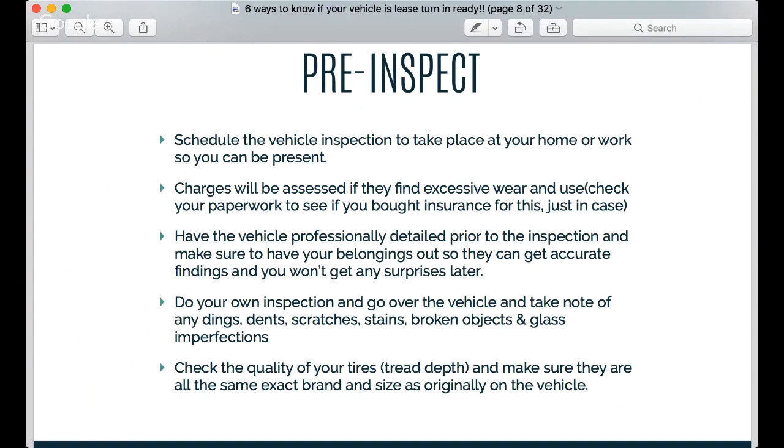Also, go over the vehicle in detail yourself to check for dings, dents, scratches, cracks, any interior stains or damage, and always check the lease company's acceptable wear and tear policy. Usually on their website, they will have a page where it will give you tools and specs on what is acceptable and what isn't. Yeah, some things are just considered normal wear and tear, but other things they're going to charge you for. And then the tires.